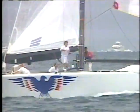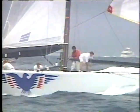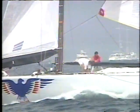Now, when you watch Kirby there, you notice he comes down on deck and he doesn't stop moving. Okay, here's the halyard, guys, I'm going to keep going. Never takes a breath, just keeps right on going.